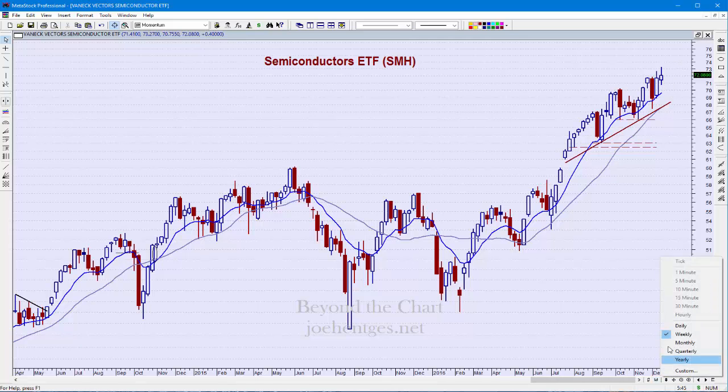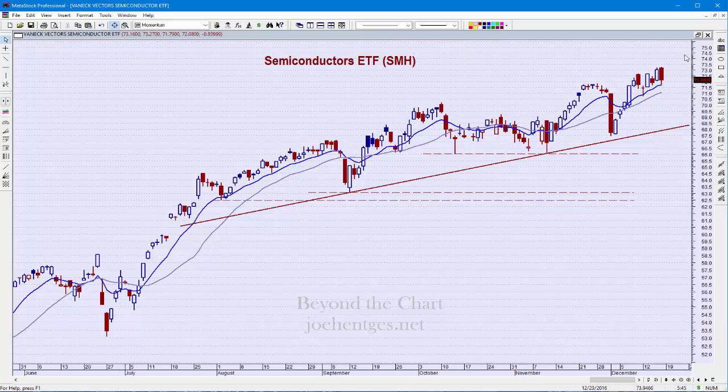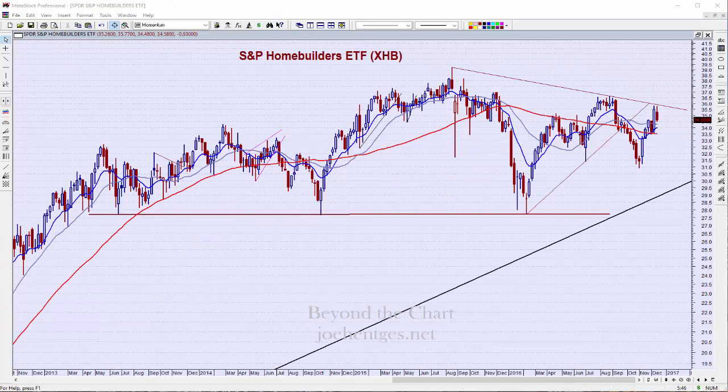So, again, it's one of those things where you've got to wait to let price tell you that it really wants to come down. And Friday does look a little bit like a reversal type of candle, but right now, again, it hasn't broken down yet. All right, the next one we're going to take a look at is the home builders.